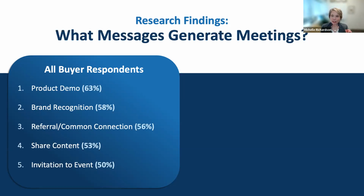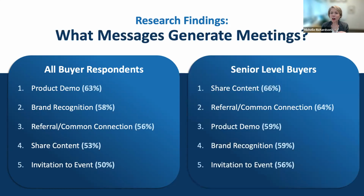Now, we also segmented that data by what we call senior level buyers. These are our presidents, our owners, our CEOs, general managers, senior vice presidents, vice presidents. So many sellers, many salespeople, sales teams need to target that senior level decision maker. So this is what their preferences are. Number 1, share content. Again, content related to their business. Number 2, that referral and common connection is coming up again. Number 3 is the product demo. Number 4 is brand recognition. So do they recognize your company name or your name? And number 5 is that invitation to an event.